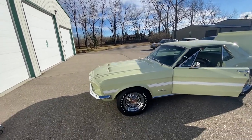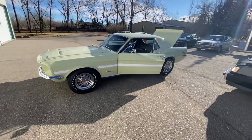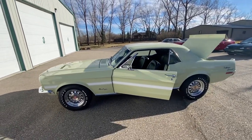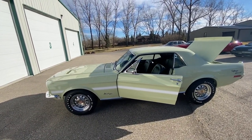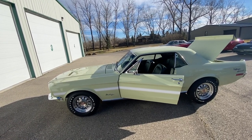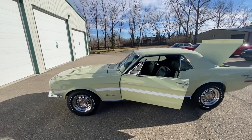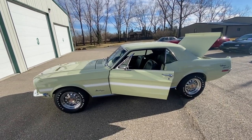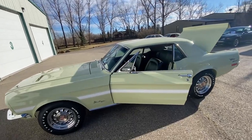All right. So we have a local car with 54,000 original miles on it. It looks like you spent 150 grand on the car. You said the paint alone was 35, and it looks it.